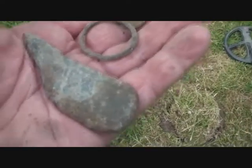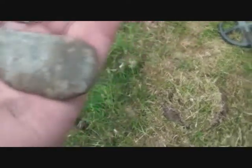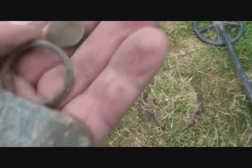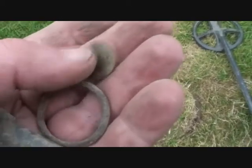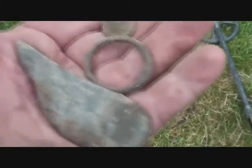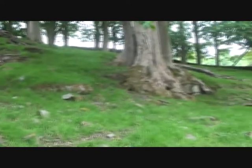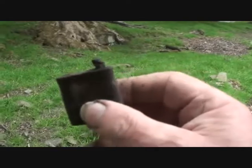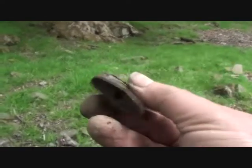Yes, camera's playing up, so I'm going to do these in bunches. Big chunk of, I think it's lead, a ring and a half P, about circa 1970, something like that. Right, just coming through these woods, give these a quick once over. Got a lighter, old petrol lighter.